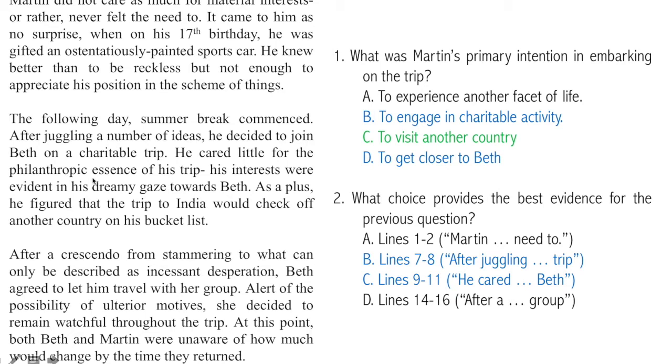If you look at 9 to 11, he cared little for the philanthropic essence of this trip. His interests were evident in his dreamy gaze towards Beth. So what this shows is that this corresponds to D, getting closer to Beth, and then we can arrive at a better final answer, because if you look at lines 9 to 11 precisely, we see that he cares little for the charity that's going to happen in this trip. He is primarily interested in Beth, and this nullifies B as a possible answer. Therefore, by looking at the correspondence between the options in these two questions, and by first approaching one and then looking at whether question 2 would support the option we chose in 1, we can arrive successfully at both answers, that is D for 1 and C for question 2.